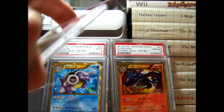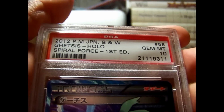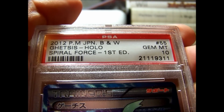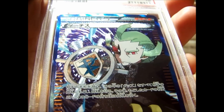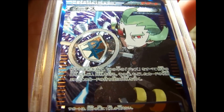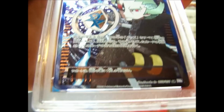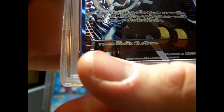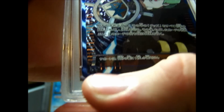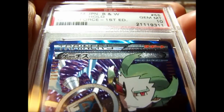Last two cards. Badass Ghetsis Full Art, first edition. Came back a gem mint 10, just like I expected. Looking all badass and stuff with his shield, with the Plasma symbol on, being all gangster and stuff. Has the first edition sign on it. Really hard to tell though.